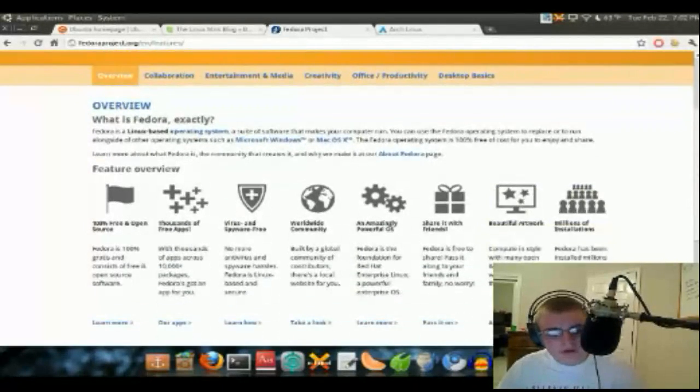It's 100% free and open source, with thousands of free applications. It's got virus and spyware protection built in, and there aren't very many viruses targeted towards Linux, which is one of the best things about using Linux. It's an amazingly powerful OS. You can share it with your friends because it's free. It's got beautiful artwork, and millions of installations have been made.